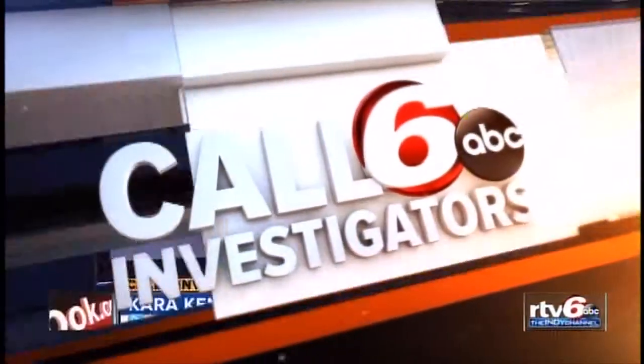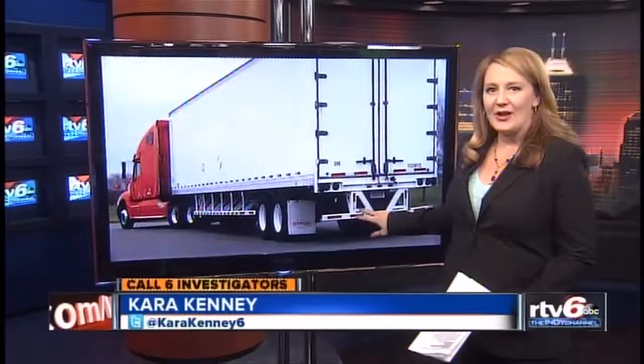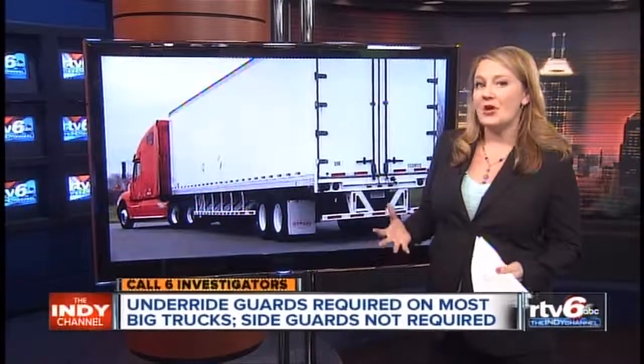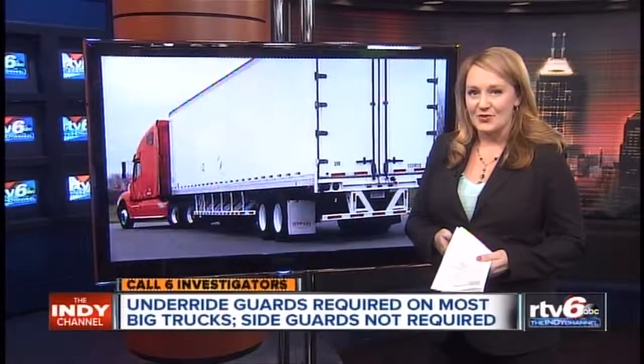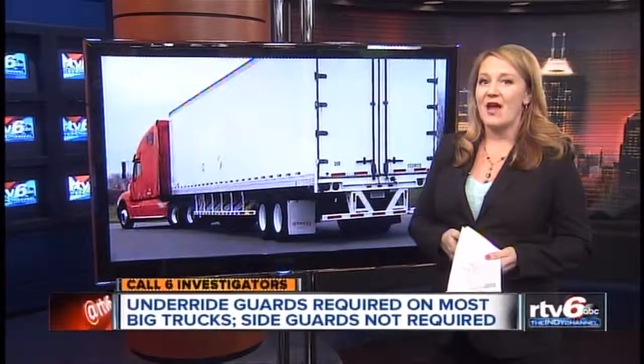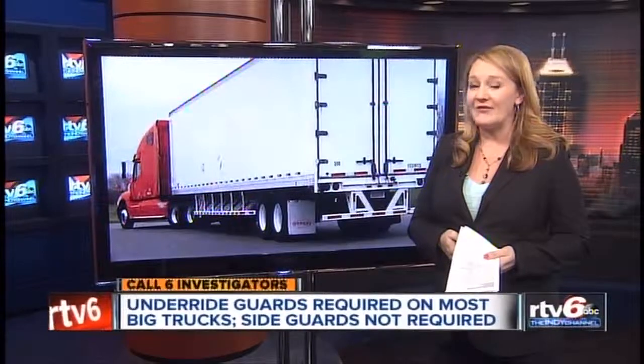Critics argue federal regulations don't go far enough and people are dying and getting hurt because of it. Call 6 investigator Kara Kinney joins us now with details on what you can look for while you're on the road. Well, Erica, this is an Underride Guard. It's required on the back of the trailer on most big trucks like this. Now, side guards are not required in the United States, even though some countries do have them. Experts we spoke with say our federal regulations are lacking, causing a driving danger that most people aren't even aware of.